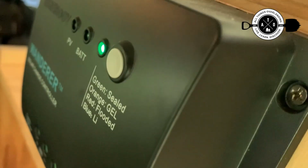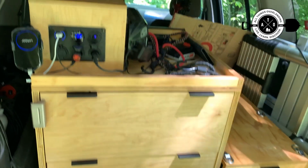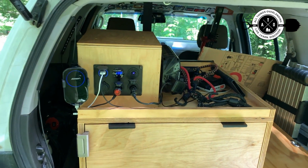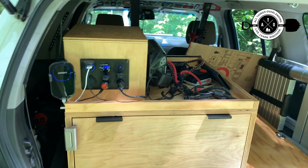On the side here, I don't know if I can get the camera around to it, but that is my solar controller. Mine is a Renogy kit. I don't know that they make it anymore, but it's a great kit. There are a lot of similar ones though, so I will put a link to one that I found that is almost identical to my kit. That has good reviews down below too, just in case you're looking for something like that. I love this kit.